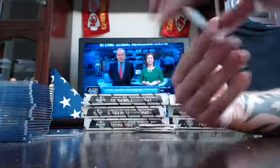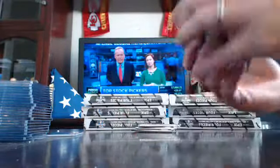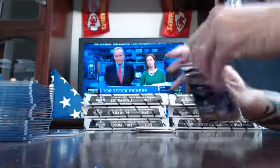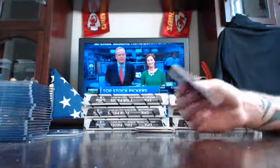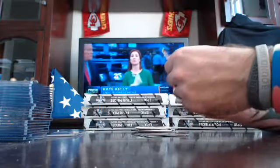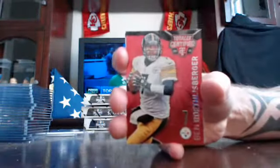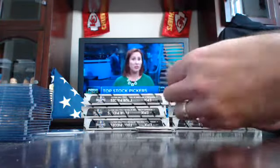Behind it, Chad Henne, Jags, Brown Cobb. Got a Teddy Bridgewater in there, too. We'll hit the highlights. Got a single-colored jersey card. Not numbered either. Your Kansas City Chiefs, Jamal Charles. Certified Fabrics, Jamal Charles for the Chiefs. Also got a red Ben Roethlisberger for the Steelers. That one numbered to 100. Your base behind it.